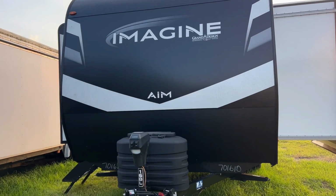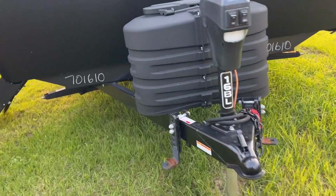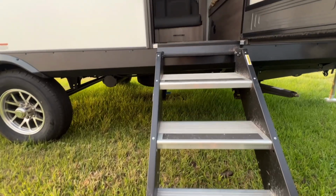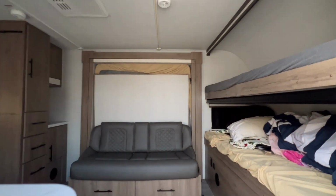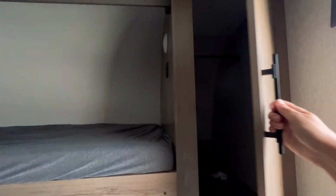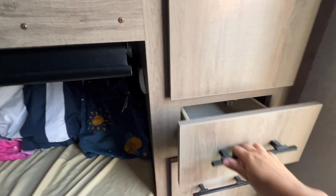This thing has gone through so many different weather conditions, everything from bright and sunny days to extremely bad rainstorms, wind, the whole deal. And it has kept up top tier from the moment we got it. Six months in, we haven't had to do anything to keep up with any of these weather conditions.